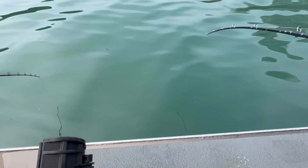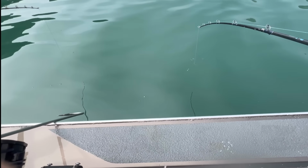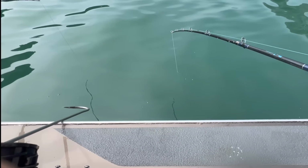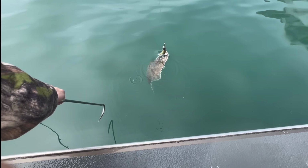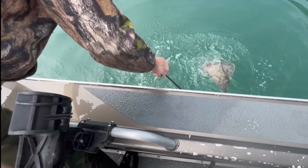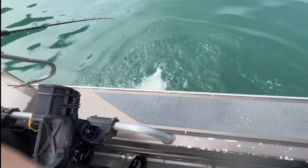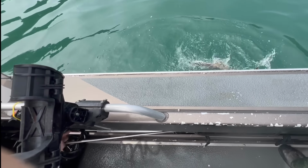It's fighting pretty good still. 35 pounds for sure. I think it's probably about... It's a little bigger than what we've been catching. No, you said 35 for sure. I didn't say for sure. Nope, hold on. He's about it. Man, it felt huge. But the dad never misses a gaff. He's about as big as all the other ones we've been catching.